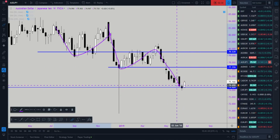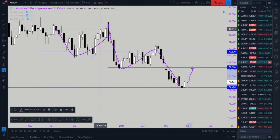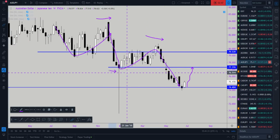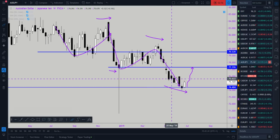So all I'm looking for is the potential for a reversal at this point, perhaps back into these key structure lows. That makes sense because the market is making lower highs and lower lows, suggesting that we're in a downtrend. But with this price action being at support, we could see a pullback coming from this market.